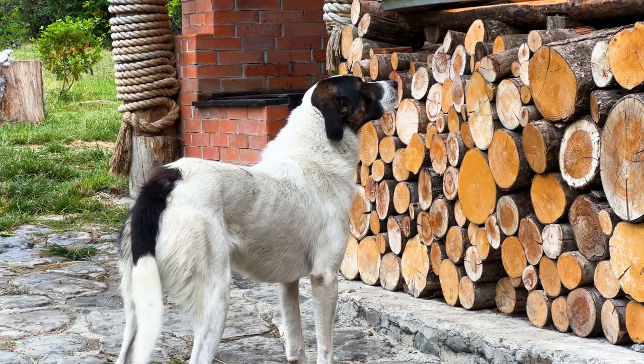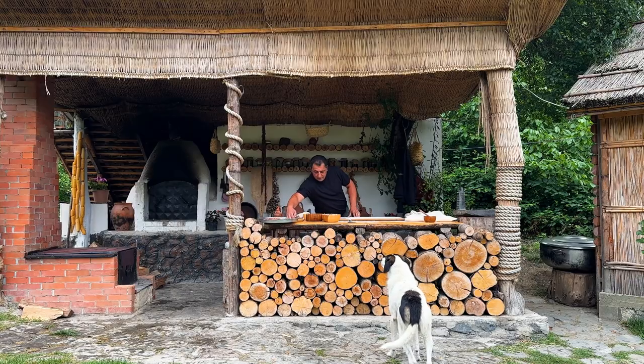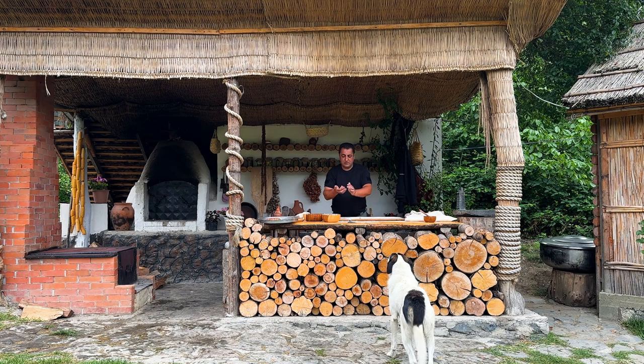looks like the dog is as well. He was well behaved and calm, so now he gets his piece of meat.